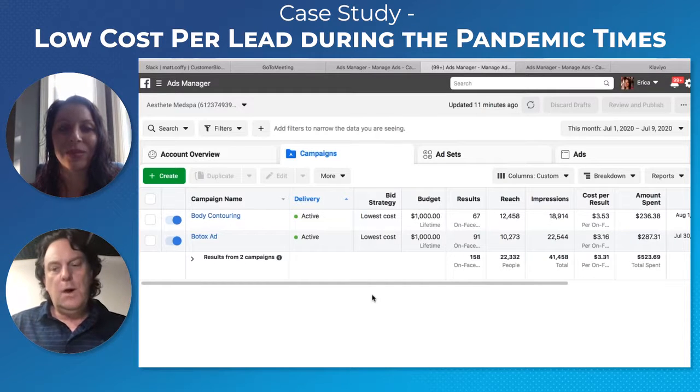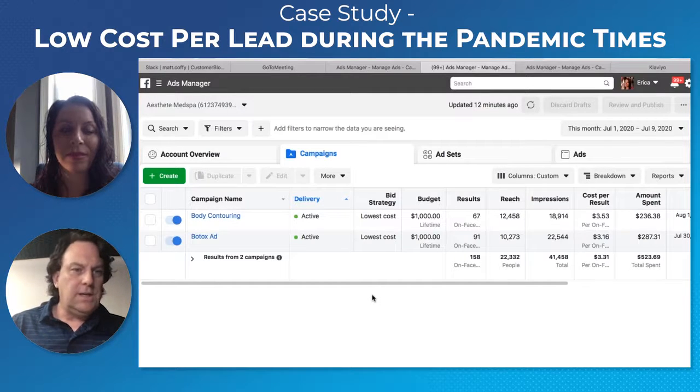And we're going to go through a bunch of accounts where we're going to show cost per lead. And we're going to talk about regions. We're going to talk about what's going on. We've got hotspots and not hotspots. So let's talk about a region. Let's get into this first one here because I see something I really like, body contouring. Love it. Talk to me.